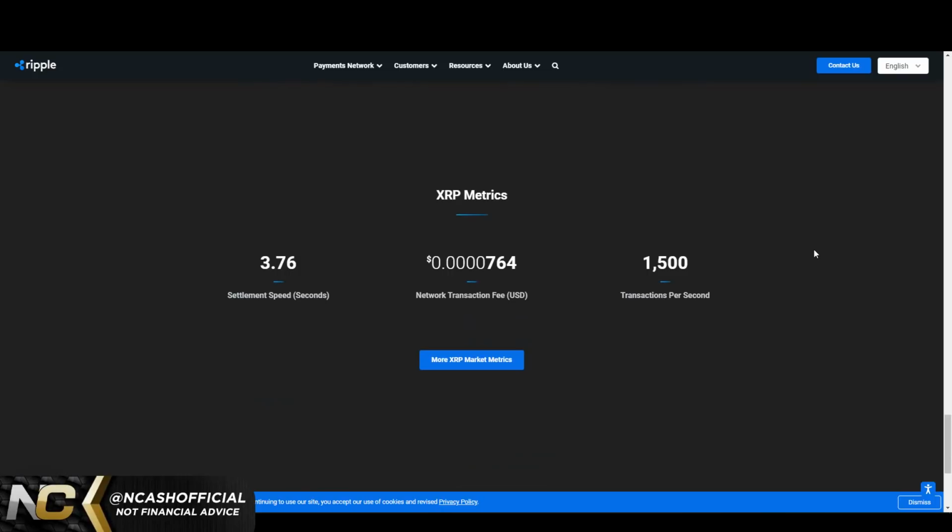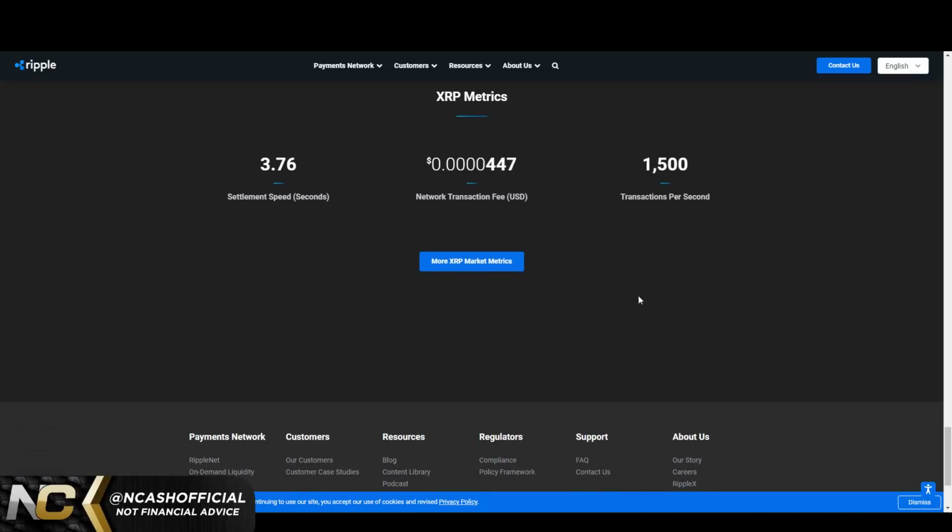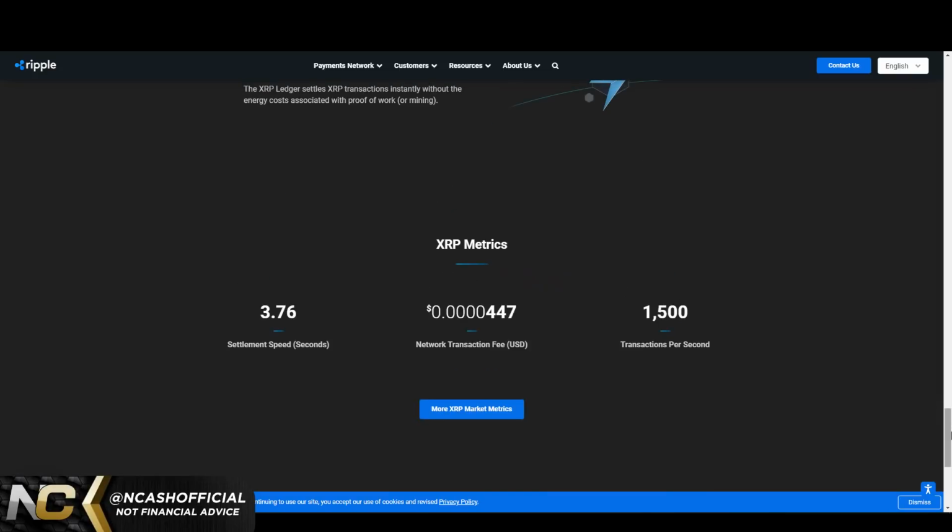And here's the metrics. These metrics kind of update here and there. Like you just saw the network transaction fee update a little bit. But nonetheless, 3.76 seconds of settlement speed, literally at a fraction of a cent. We're not even close to it being a cent for a network transaction fee. When you look at that compared to a lot of the top tier coins, that's extremely cheap. That's practically free compared to most. And as you just saw, it just drops. So 1,500 transactions per second. It's pretty incredible. We could look at more metrics, but we don't really need to dive in too much because we already know where we are with that.